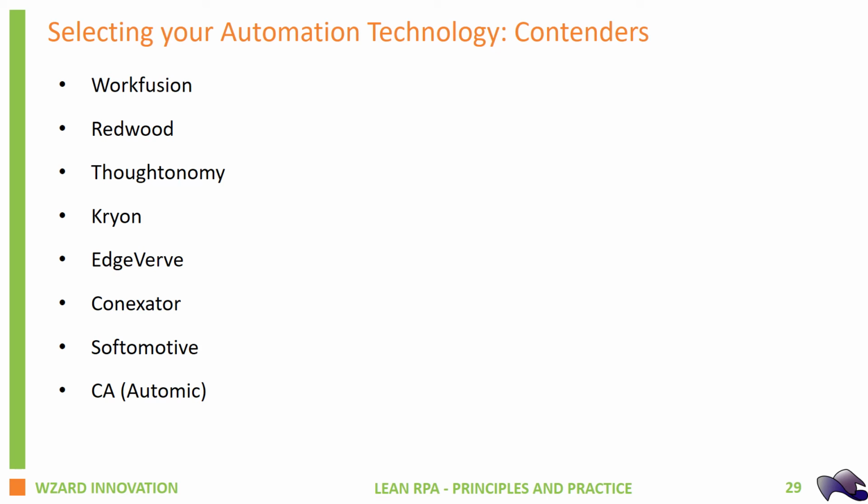WorkFusion has a strong machine learning offering integrated into its main product line. And Thoughtonomy uses Blue Prism as the underlying RPA engine, but provides a service in the cloud. Each of these different products have their own strengths that separate them from perhaps the market leaders, but also make them significant consideration whenever looking at your own specific needs.